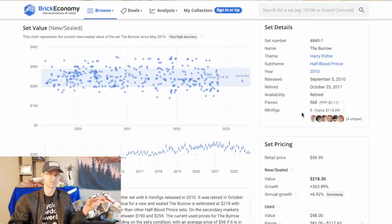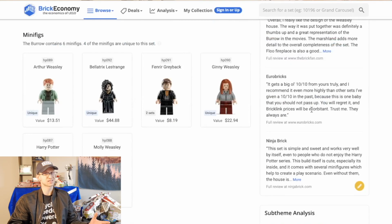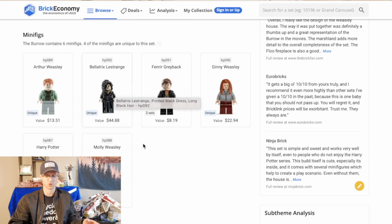Looks like it had 6 minifigures, 4 unique. And honestly, when we click into those minifigures, the only one that really adds a ton of value, I would say, is the Bellatrix. Her minifigure is the bulk of the value. We can see they're close to about a $40 minifigure.